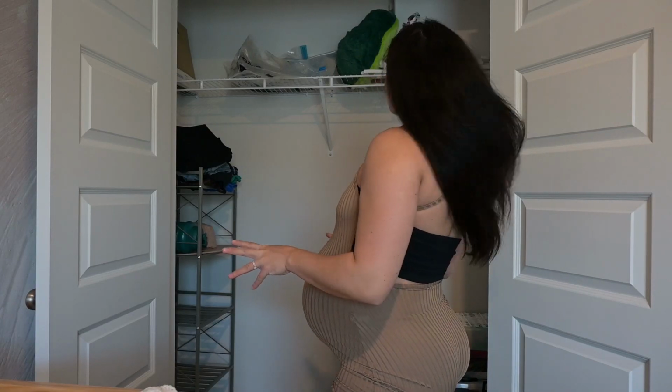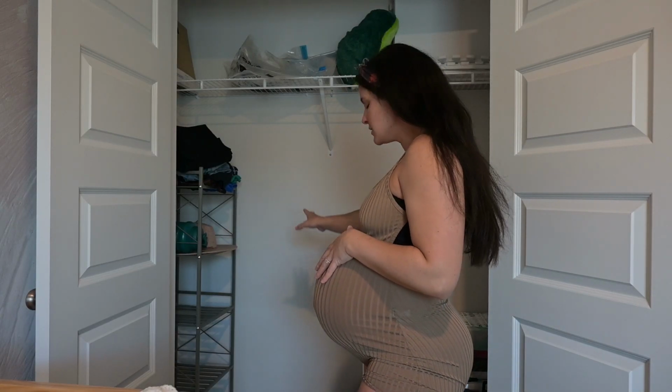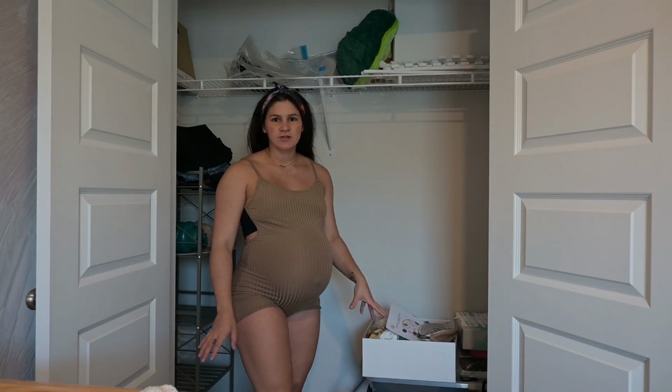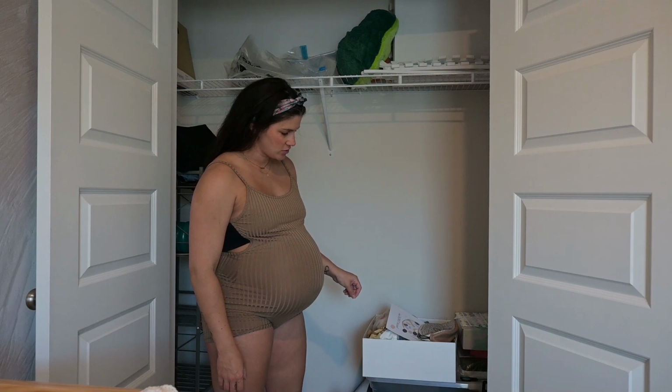Hey guys, we're making progress. This is cleared out. This side has a bunch of baby stuff, minus two containers that are gonna go to the garage eventually. But we're making progress. So I think I'm in a good spot to hang up her clothes.